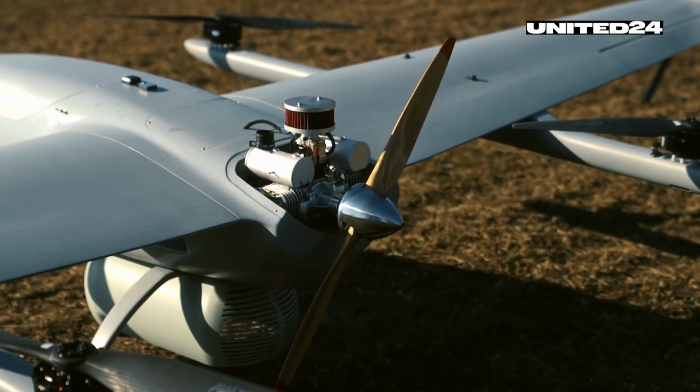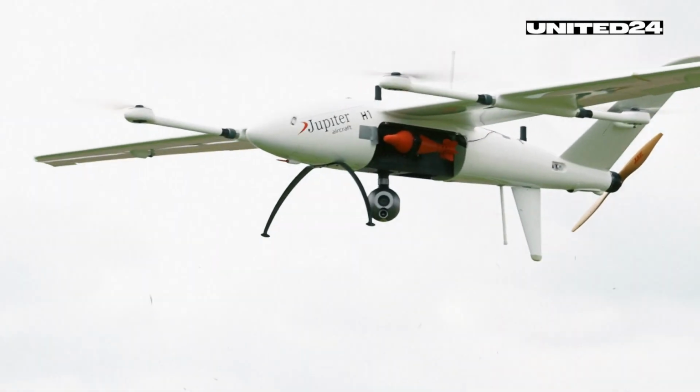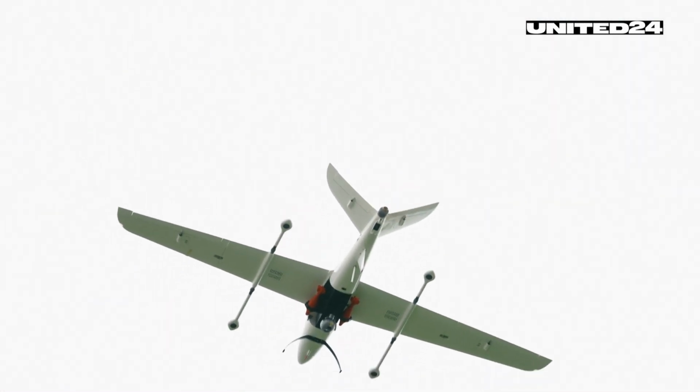The drones are hybrids. They have wings and a frontal propeller, so they can fly like an airplane or like the more known Turkish Bayraktar, but they're also quadricopters, allowing them to do vertical starts and landings as well as hover in mid-air, which is useful both for attacking and reconnaissance.